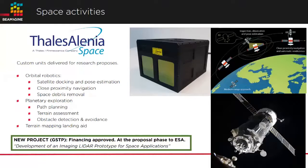It was something like 0.05 degrees, at the expense of being slow, not having a very large frame rate. Because we know a little bit now about LiDARs, and we are able to tailor the specs and know where the limits are, so we can deliver units which are tailored to the needs of the user. Of course, anything related to planetary exploration, rovers, terrain mapping is something which can be done with LiDAR.